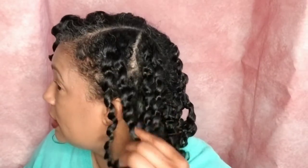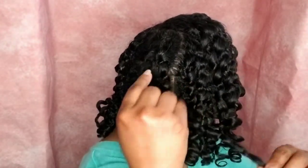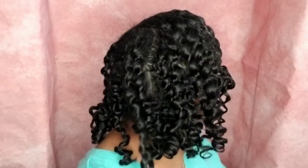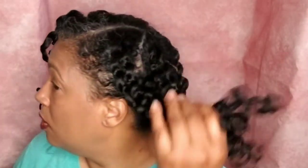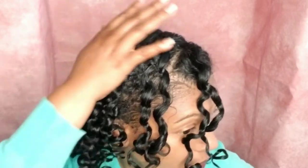All right, here is my hair fully untwisted. I hope I didn't miss anybody. Did I miss one? Is this one right here, y'all? I don't know. All right, this is what we looking like. I really like how these twists feel. I like how they look. Just kind of looking at them.